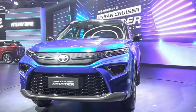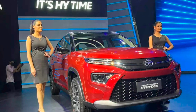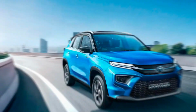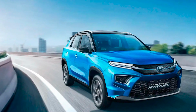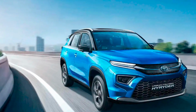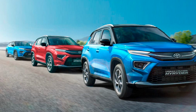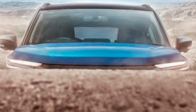The basic version is equipped with the Suzuki K15C gasoline atmospheric engine, which is called NeoDrive according to Toyota terminology. The engine of 1.5 liters, 102 horsepower, 135 Nm, is equipped with a 48-volt starter generator that allows the developers to call such a Hyryder a soft hybrid. You can choose front-wheel or all-wheel drive, but in the first case a 5-speed manual or 6-speed automatic is available, and in the second, the output is 92 horsepower and 122 Nm.